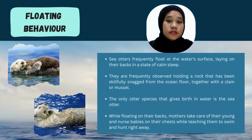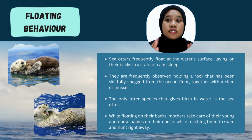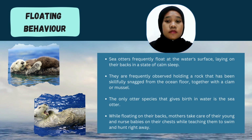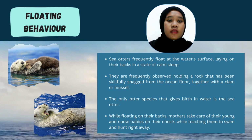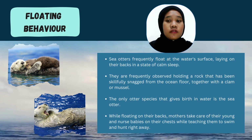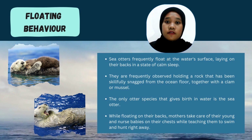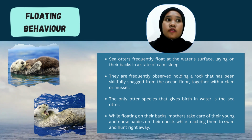One of the interesting behaviors sea otters have is floating behavior. Sea otters frequently float at the water surface, lying on their back in a state of calm sleep. In groups, they frequently sleep in this manner. When the sea is unstable, otters will occasionally float in forests of kelp or giant seaweed, which they entangle themselves in.